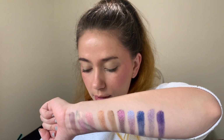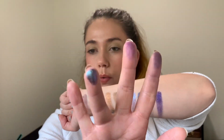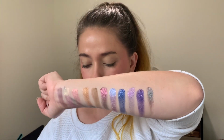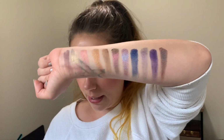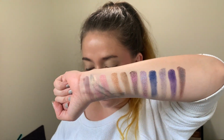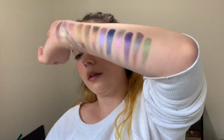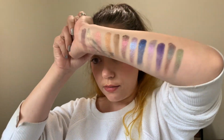ACI 24, which is just sort of like an oil spill. Kind of blue, kind of purple, kind of green. Very pretty. And then the last shade of the palette is ACI 25, which is a very green shade. So I like that one quite a bit. So that is the whole palette swatched out.